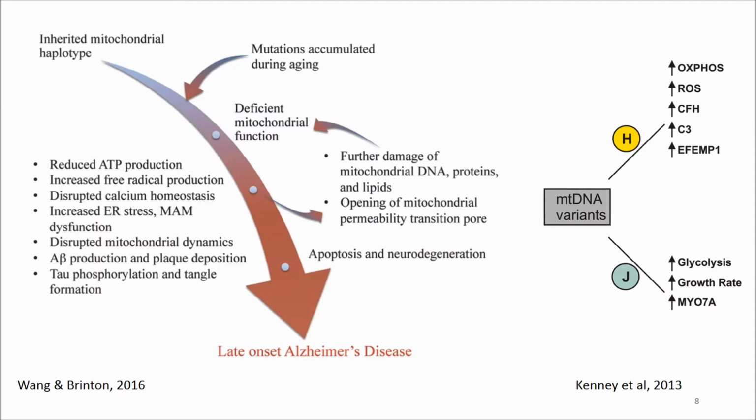And the way the Alzheimer's disease community puts this all together, thinking about the mitochondrial haplotype, is shown on the left of this slide. And the way the macular degeneration community with Chris Kenny's work thinks about mitochondrial dysfunction is a little bit different. And what you'll see is that the mitochondrial haplotype focuses on things with macular degeneration like complement that are well known to be involved in the pathology, and similarly, the mitochondrial haplotype in Alzheimer's disease focuses on A beta production and plaque deposition.